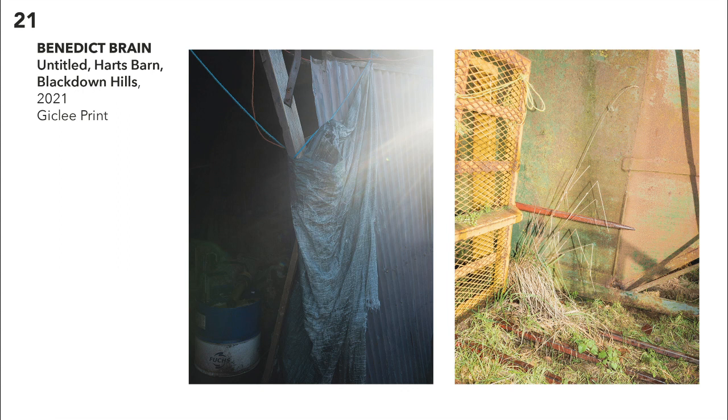So this is Benedict Brain. So he, as I said before, made his way down there by himself, following my rather crude instructions, but he managed to find the farm very easily. And so unlike myself and Michelle, he decided to make close-up work of the actual farm, which I think is very interesting. They look very abstract, semi-abstract, almost quite painterly, really. And he said he met the owners of the farm, who he chatted to. He was very happy to discover they knew quite a lot about the Camden Town Group and were very, very interested in this exhibition.